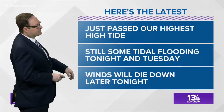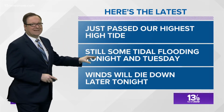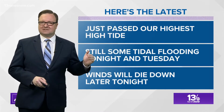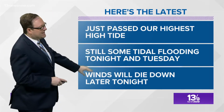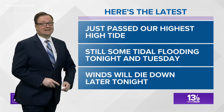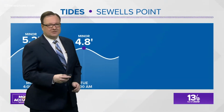So here's the latest. We just passed our highest high tide, at least at Sewell's Point. And we're still looking at some tidal flooding later tonight and Tuesday, but that would mainly be some nuisance, minor, to maybe at times in a few spots some moderate tidal flooding. And the winds will be dying down later tonight. We have seen some gusts over 40 miles per hour in spots. So let's talk about the tides.